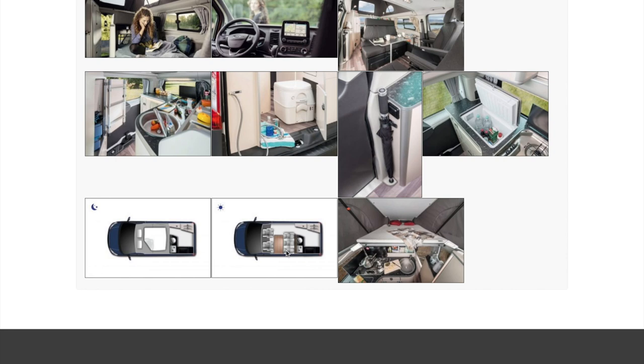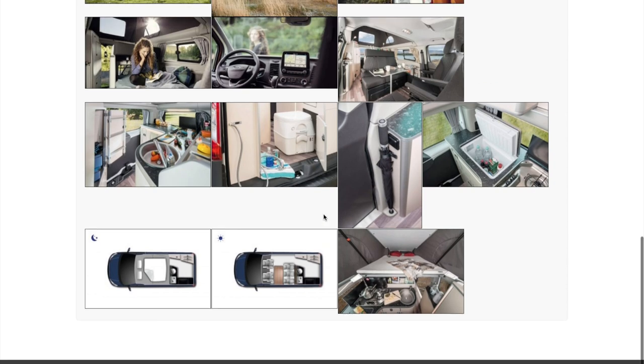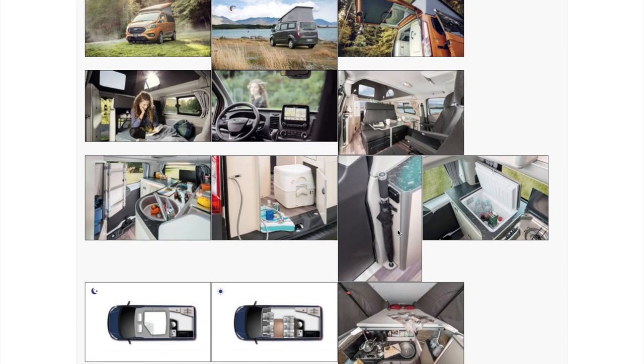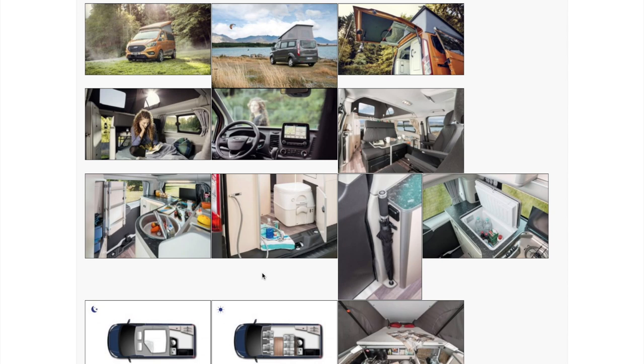And although the layout means that you don't have a boot as such, we really do like that rear kitchen layout. It's lovely, it feels very spacious. At first I thought this higher bed looked a bit thin and not so good, but when you look at it, it's got those special new style springs in there as well. Yeah, and the kitchen is lovely.